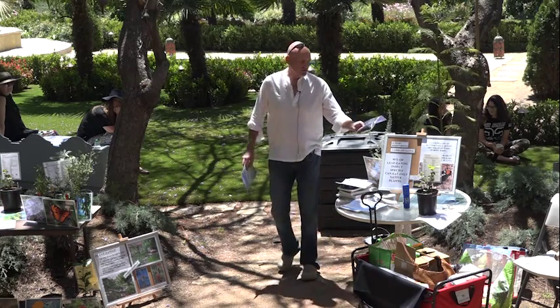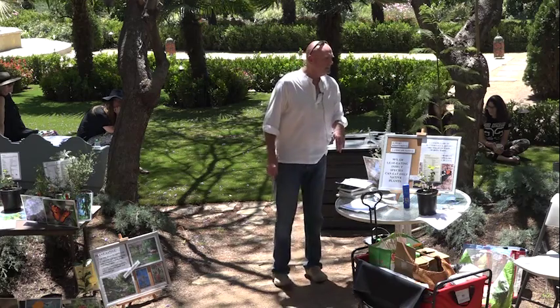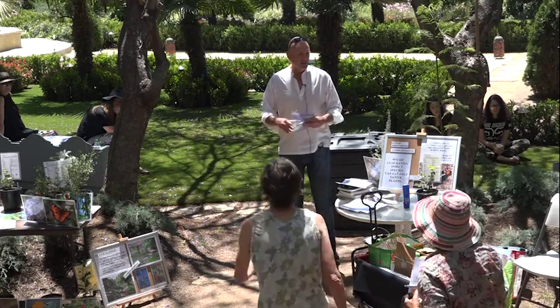I'll pass this around. This is an example of brown matter. Brown matter is anything out of the garden, and it can include paper and cardboard, eggshells, coffee grinds.